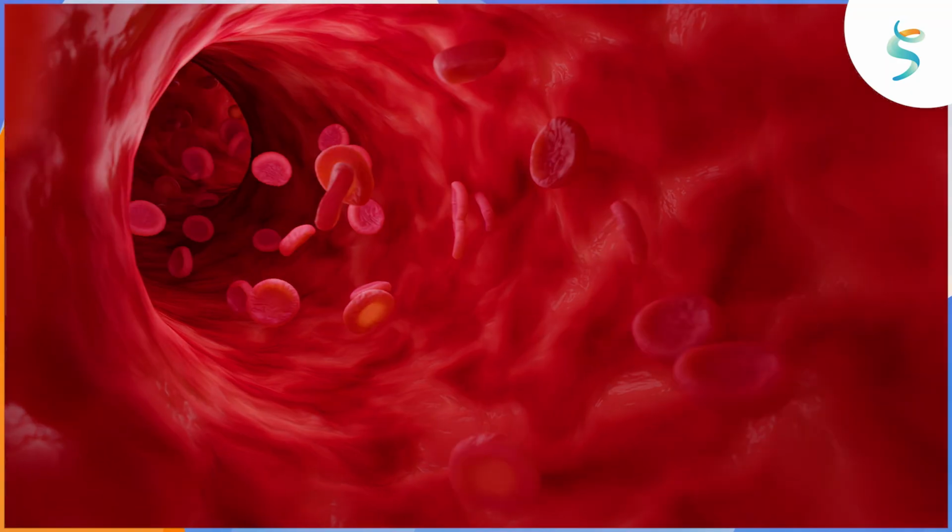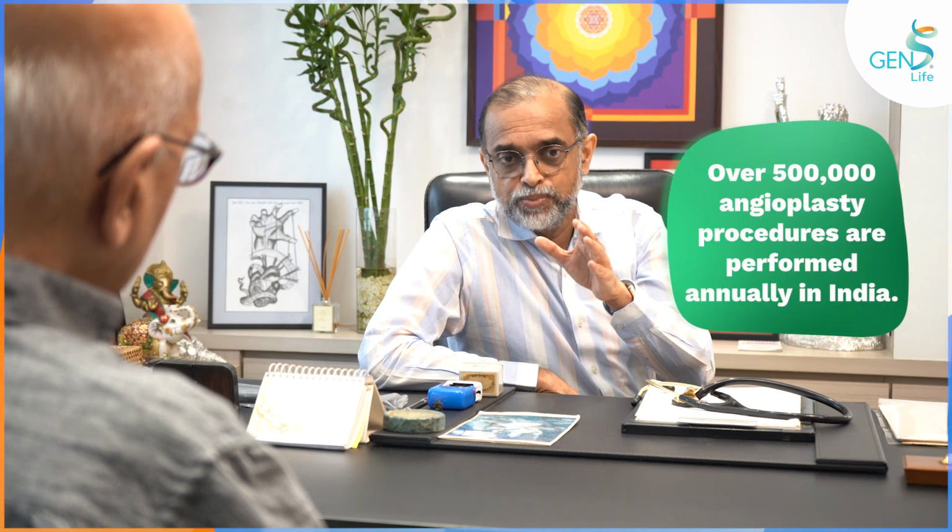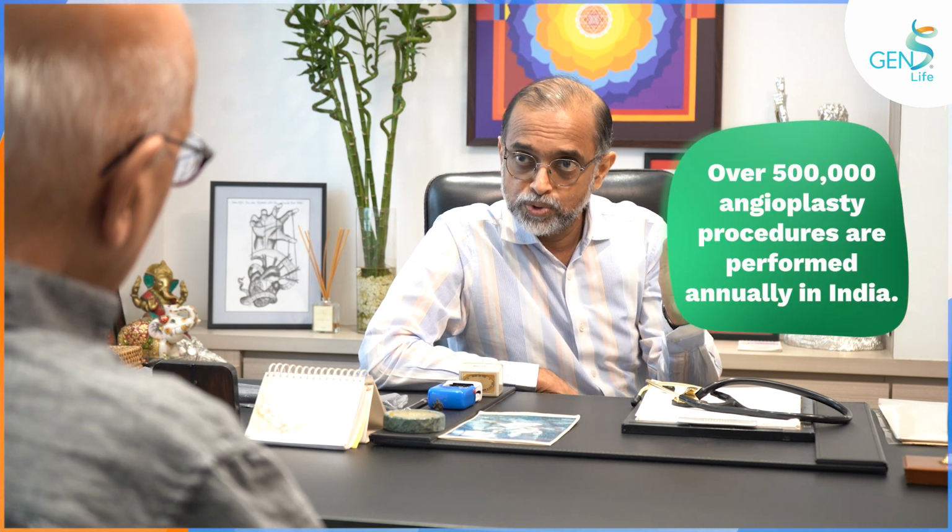Angioplasty is a technique of opening blockages in the arteries of the heart. Like I said, when you have a heart attack, you have a blockage in the artery supplying the heart muscle. You may not have a heart attack, but you can have angina also. That means when you exert yourself, when you walk, when you climb, you get chest pain. You investigate yourself, you find that of course there are some arteries which are narrowed down and you need something to be done for it.